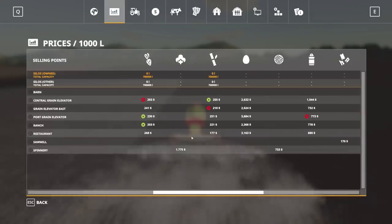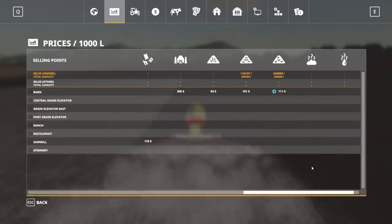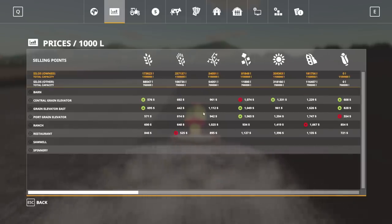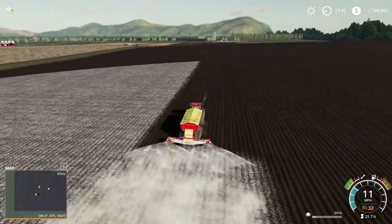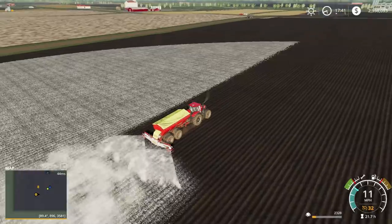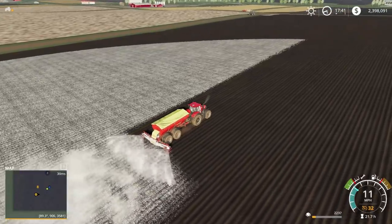And then, like I was saying, cotton's really low. Wool is really low. We can't really sell our highest commodity. I guess we have great demand here, but it's still not even that good. 111 is decent, but nothing special. So there we are. Nothing crazy going on in prices. After we sold, we don't really need to sell anything.